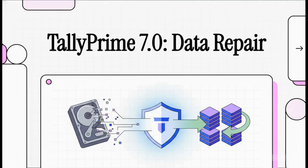All right, let's talk about something that gives every Tally user a bit of a nightmare: data corruption. It's that stressful, business stopping moment. But here's the good news. With the latest TallyPrime release, the way we handle this has been completely transformed.